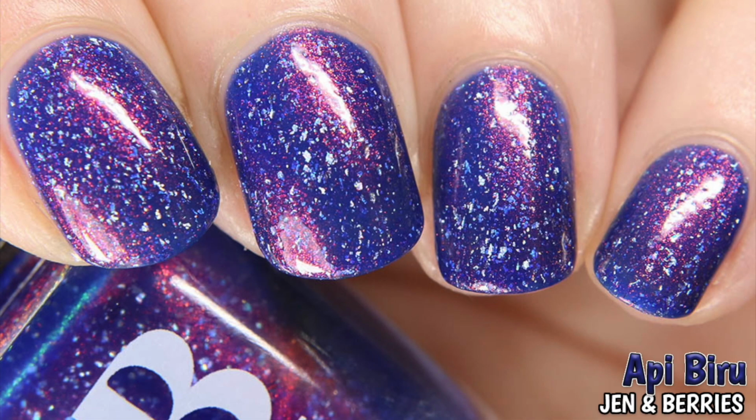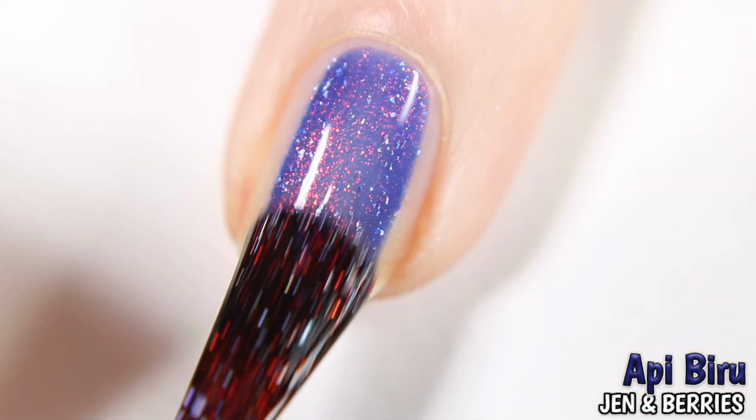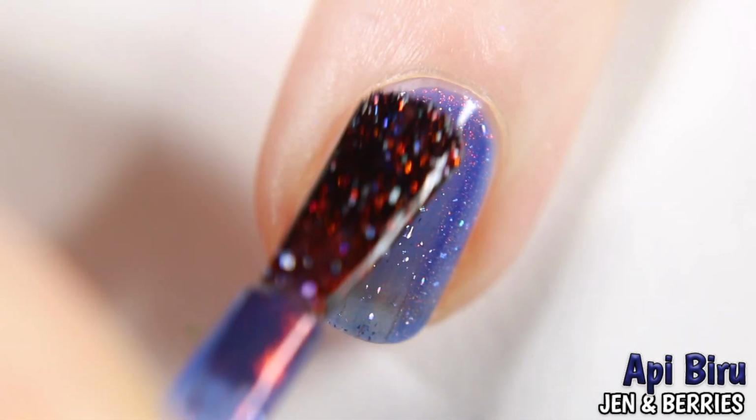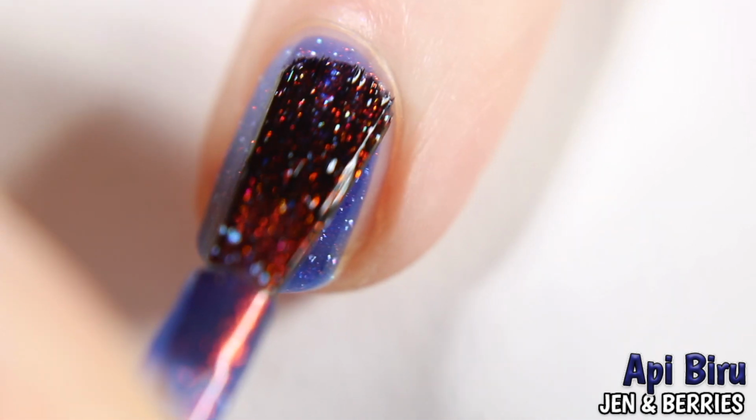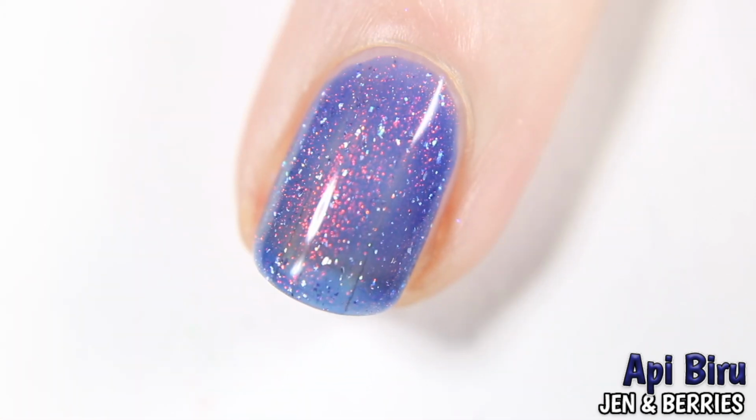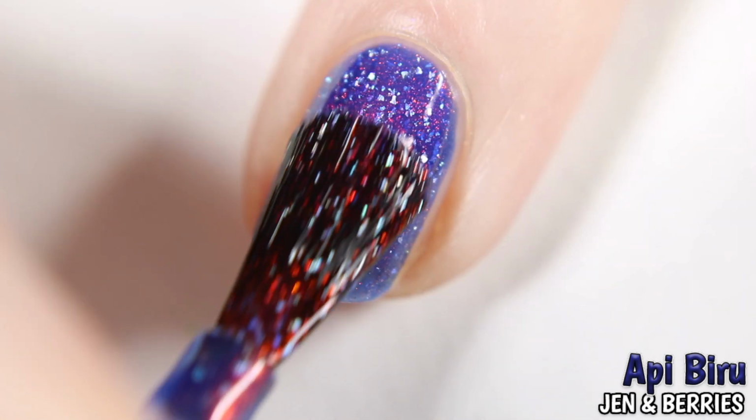This is Jen and Berry's Apibero, inspired by Blue Lava. Described as an ultramarine blue base with a red to gold shifting shimmer and holographic flakes. Shown here in 2 coats, you may need 3 if you have a longer free edge. It does dry with subtle texture, so a top coat is needed for a full glossy finish.